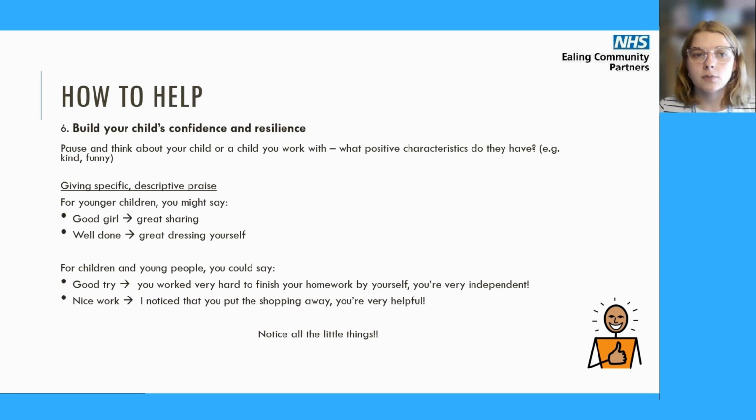So we can do this by thinking about positive characteristics that a child may have. For example, they may be kind, funny, helpful, whatever you might think of. And we can do this by giving something called specific praise. Basically, this is where we describe what we saw our child do, or maybe something that they tried to do, and then we add a praise word. This is an adjective or a describing word that we can associate with that action.